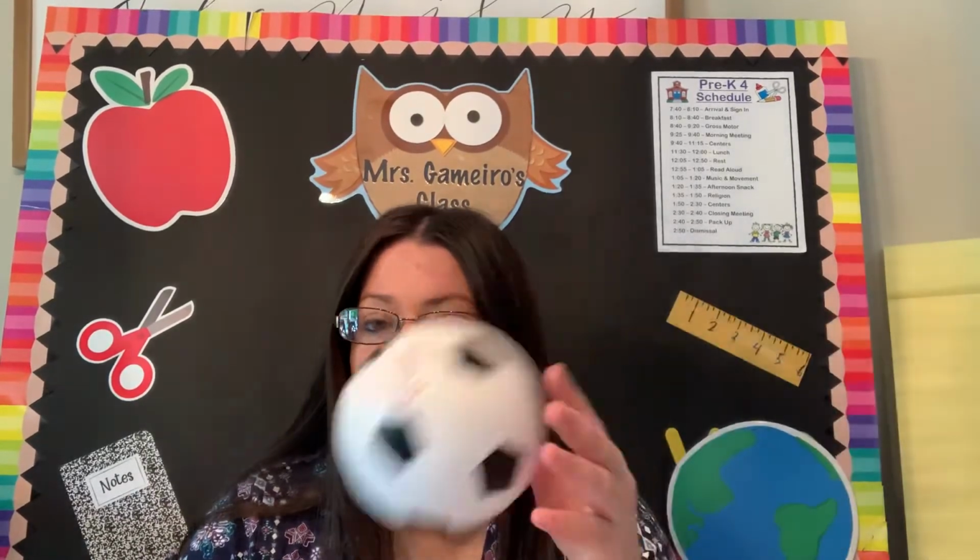How about soccer? Is a soccer ball rolled in the game of soccer? It is. So soccer is a sport where the ball is rolled, right? When it's being kicked down that field, it is rolling and rolling and rolling, and it's trying to get into that goal, right? So soccer is one of the sports where the ball is rolled. Good job, guys.